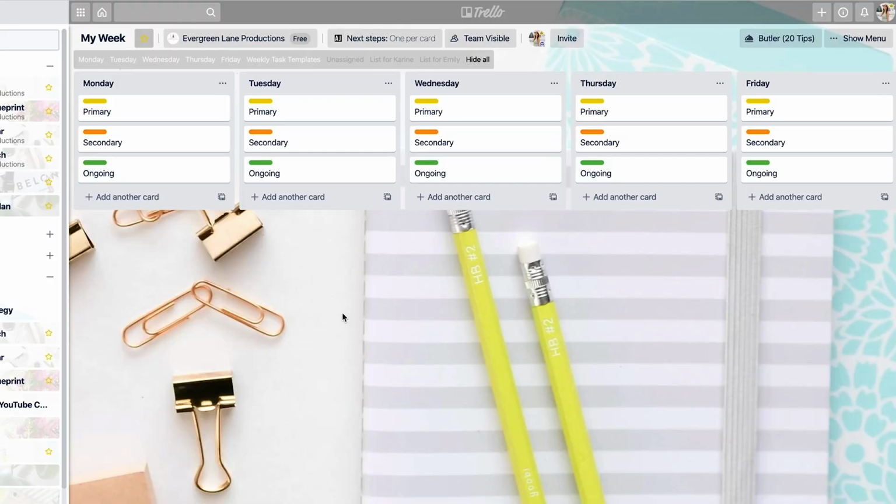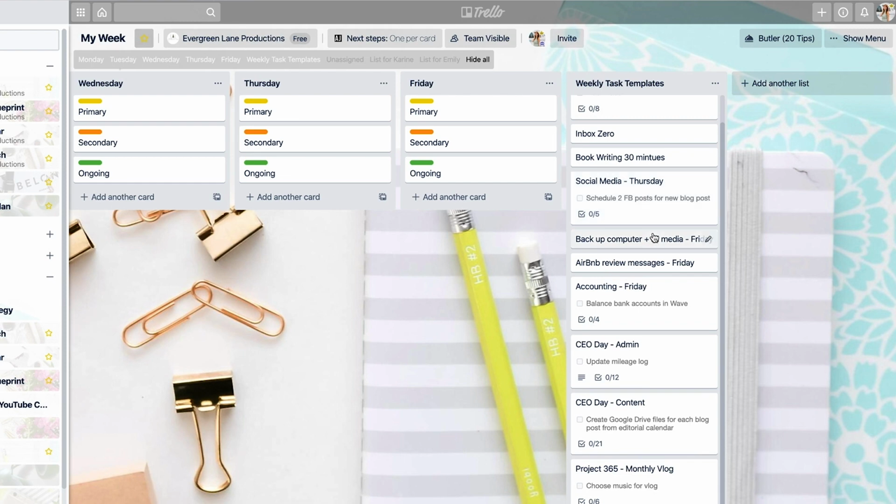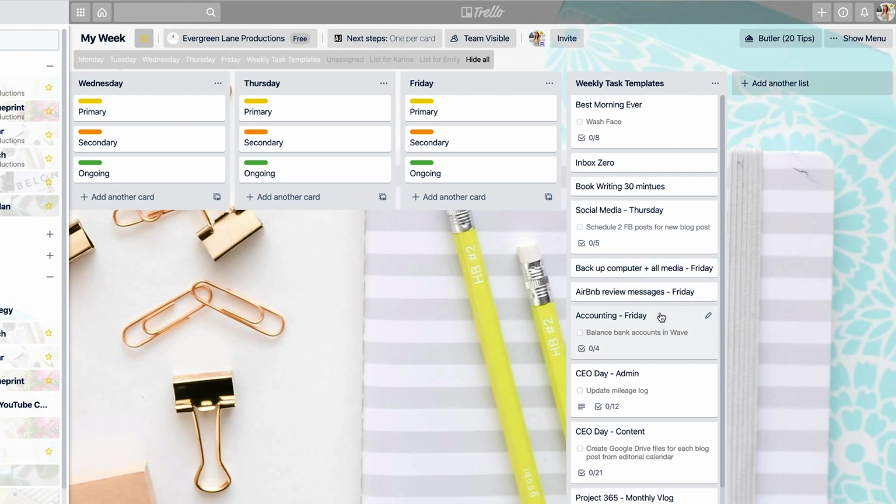I have a Trello board called My Week, and this is where I organize all of my upcoming to-dos. I also have a list of weekly task templates. So these are recurring tasks that I do every week or every month, and they help me to kind of stay organized and remember that these things are on my plate.